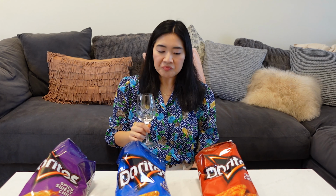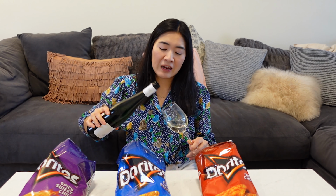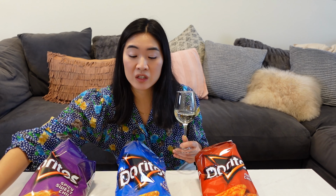All right, so let's try these together. Regular Dorito and some Riesling. You really get that sweet and salty vibe when you have these together. It's actually pretty good. This is a nice contrast. If I didn't have the spicy sweet chili, I think I might have gone with a Pinot Grigio I have in my fridge, if I only had to stick with these two. But because of this one, I wanted something with a little bit of sweetness and a little bit more oomph. So that's what this Riesling is giving me. Great. Look at that. I'm already done with my first glass. It's just so easy to drink. I forgot, it's literally juice. This stuff is literally juice.